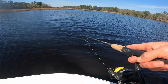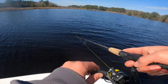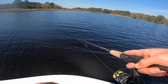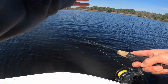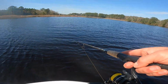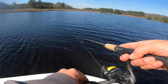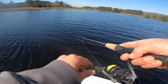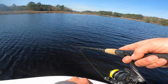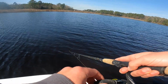And like I said, the different retrieves that I'm using this time of year, you can never beat the age-old twitch pause. That's the Mirrolure, the hard plastic bait. That's what everybody knows, twitch pause. But some of the other things that I've experimented with is I let it sink and get it down to depth, and then I'll do a slow, steady retrieve, just like this, and then I'll add in just a subtle little twitch. But that right there is a pretty dang effective retrieve.